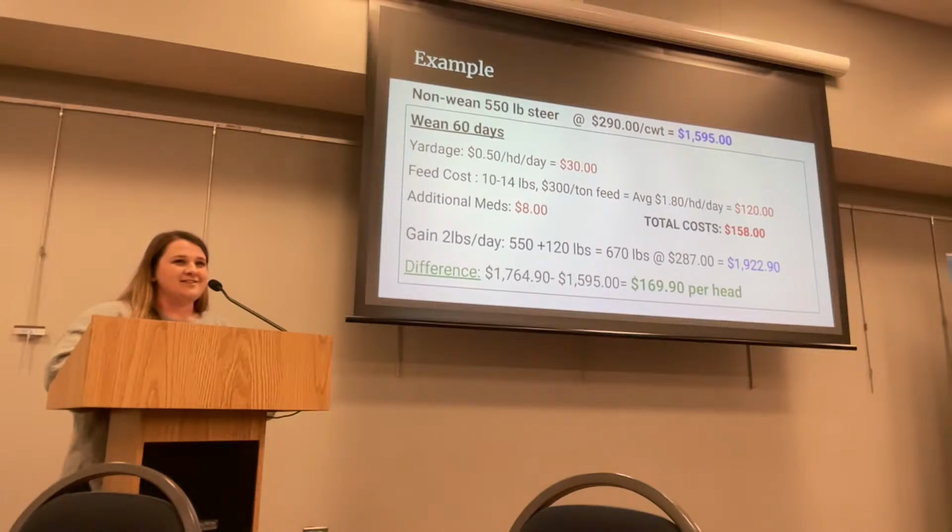Like I said, this is nothing crazy. I'm sure there's a lot more you could put into it. You may have less cost, you may have more cost, but that's just kind of what an average is if you look at what you think it's going to take you to get that calf weaned. And then if that's worth it or not worth it to you and your operation, however many calves you have.